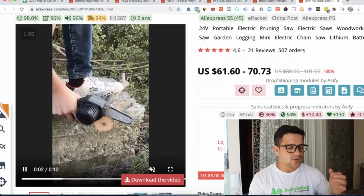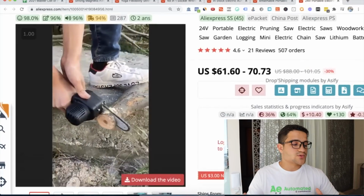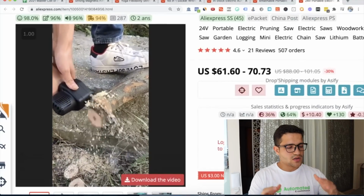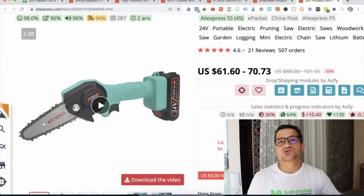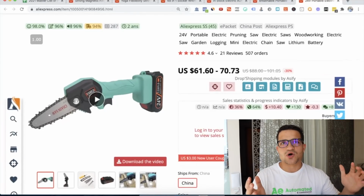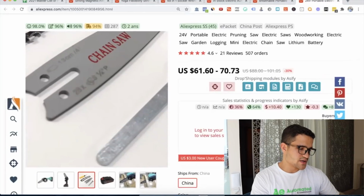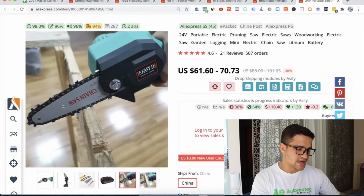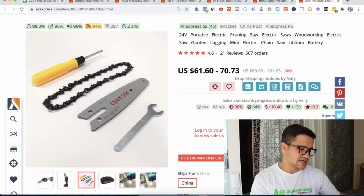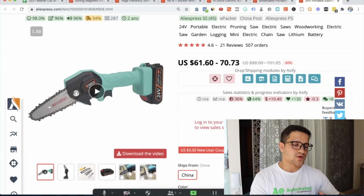It is an expensive product. You'll get it for about $80 to $100. You can upsell it for about $200, even $300 for a saw like this that is small. Works very well. You might even want to try and order a sample for yourself before selling it. And it's pretty small for the power that it offers. So you have this chainsaw right here and the saw. You put it together like that, and you can pretty much cut anything. It has a nice battery, nice power to it, and it's just a very high quality product that you can get.